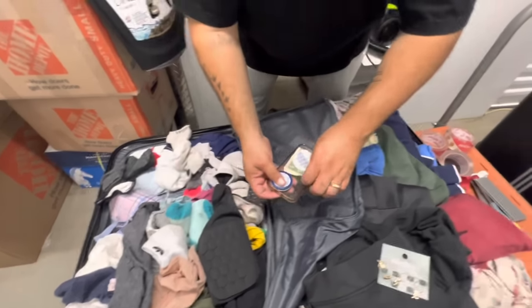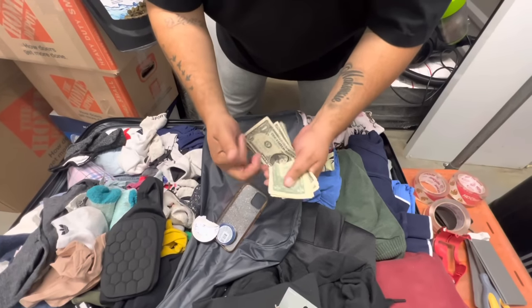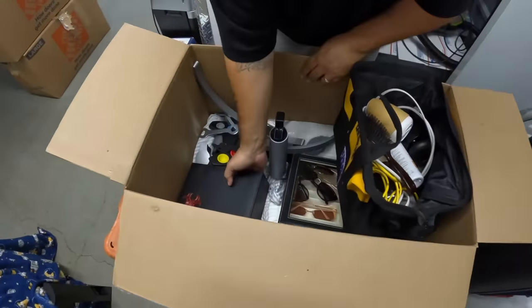Oh, baby. Look at that. 1, 2, 3, 4, 5, 6, 7. Oh, I see a jewelry box. This is the box.